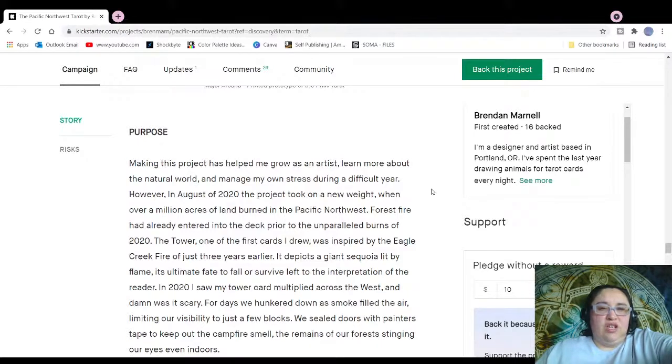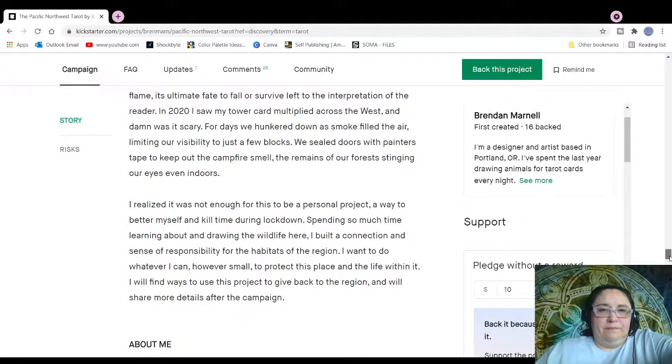For days we hunkered down as smoke filled the air, limiting our visibility to just a few blocks. We sealed our door with painter's tape to keep out the campfire smell, the remains of our forests stinging our eyes even indoors. Yeah. I have a kitten that was born during that time period, and because of all the smoke, she's partially blind.